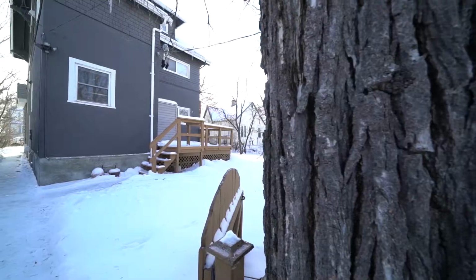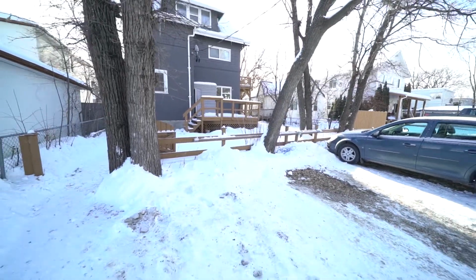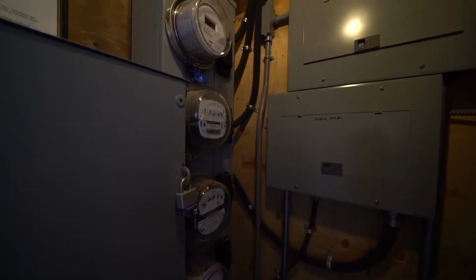We're here in the backyard and it is fantastic. We've got a fully fenced backyard. We've got 5 parking spaces. Each parking space has separate electrical tied to the meters for each unit. So your tenants even pay for their own electrical on their parking.